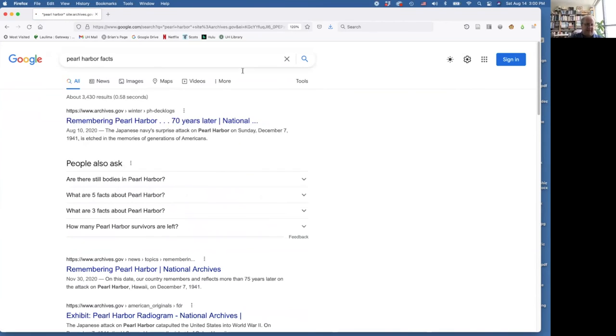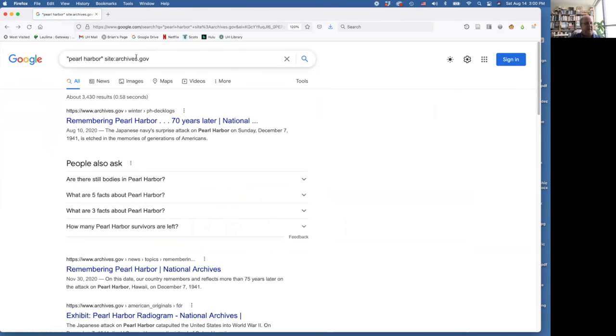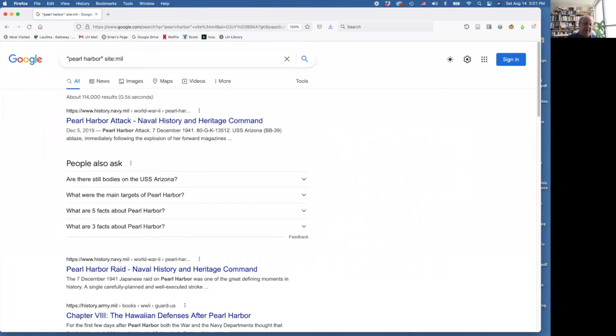So that's that. Now the other one, whoops, sorry, not sure why that went there. So gov is U.S. government, MIL is U.S. military, and they publish an awful lot of stuff. This is where you would get things like environmental impact statements and so on. If you're doing education, the number of schools run by the U.S. military is huge, right? But here's an example where I find Pearl Harbor on U.S. military sites.